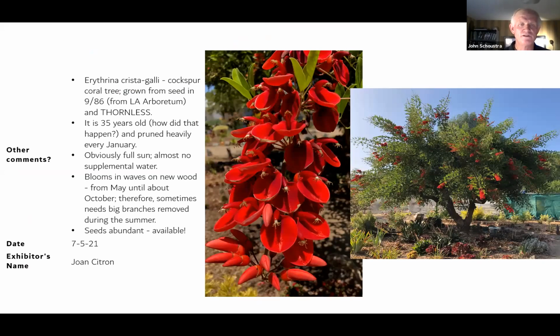Joan says it's 35 years old now, so she must have planted that when she was a teenager. And look at those sprays of branches. She knows that it blooms on new wood. So if you are saving the old wood, as you would for that first flowering vine we saw, you wouldn't have much bloom. But pollarding a coral like this one is a great idea, and it shoots out these 6 to 8 foot branches covered with blooms from May until October. Pretty nice, and plenty of seeds, and Joan brings those to the meetings occasionally as well.